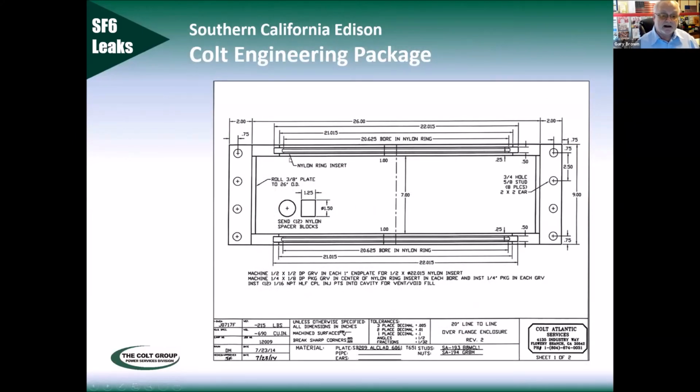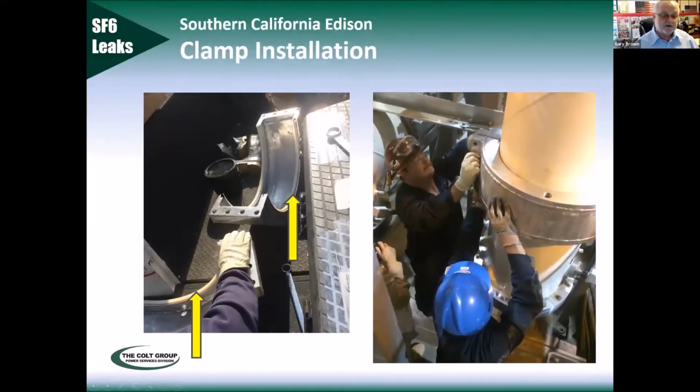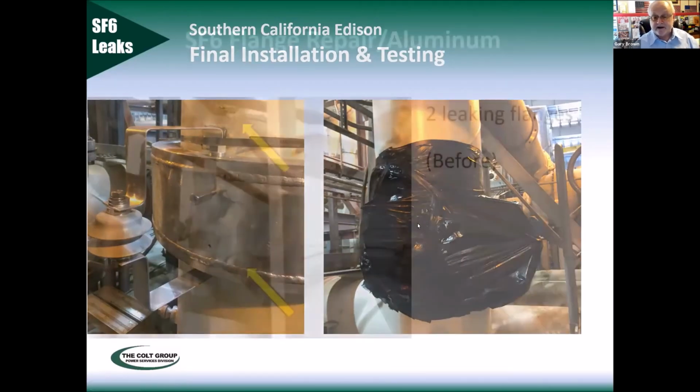We're going to use a nylon insert, give them the calcs, a nylon insert here with a groove. We'll put a seal in there. That way you can see it keeps the pipe from touching. And then this here, we pour our material, finish injecting it. And that's what it looked like. We replaced this. I guess it's a grounding strap. This valve will get pulled and plugged when we're done. And they went in and they bagged it after we were done.